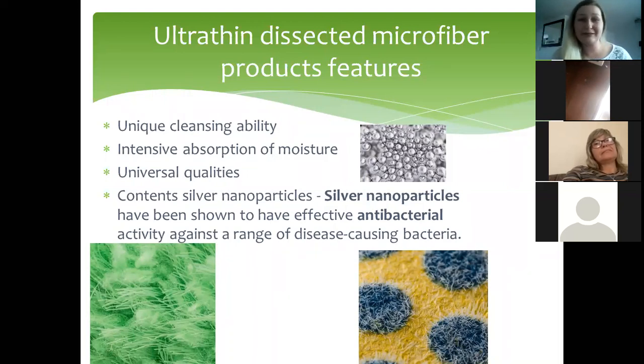And they are also unique because they have really intensive absorption. Like I said, they can take 7 times more dirt and water. And universal quality, that's like, it perfectly removes the dirt and does not scratch the surface or leave lint. You can use them on wood, on glass, and you're just cleaning, but you're not damaging that surface.